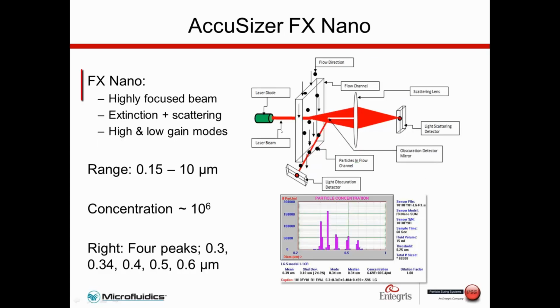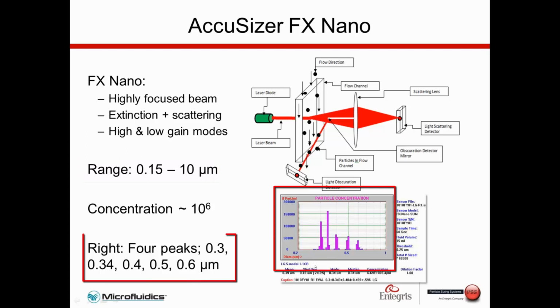The next development in sensors is the FX Nano sensor. Again, we're focusing the laser beam, but here we're mostly looking at the light scattering. We have an extinction and a scattering detector in the sensor, but most of the information is coming from the scattering. Since we're focusing the laser beam, we can still work at these higher concentrations, but now we can measure down to smaller particle sizes, down to a scale of 150 nanometers or 0.15 microns. So this is our approach to get to the smallest possible sizes using this optical particle counting technique. The diagram you see down below is just showing that this is still a very high resolution technique.